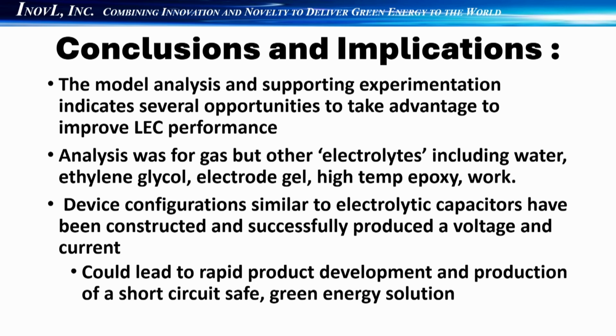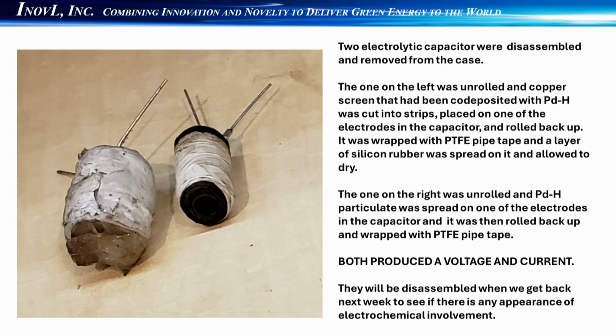And I bought 10 of them for $10 through Amazon, so they're not expensive. I cut them apart, and here are 2 of them I cut apart. One of them, I unrolled it, and it has about 50 centimeters or about 20 inches of length when you unroll it. And in one of them, I had some copper screen that I had co-deposited palladium on, and I just cut it in strips about the same width as the electrode, stacked them lengthwise, rolled it up. That's the one here on the left.